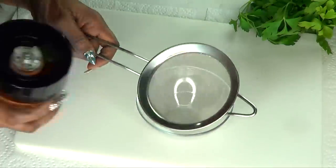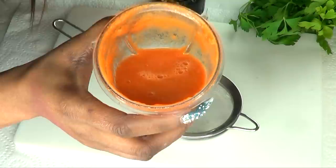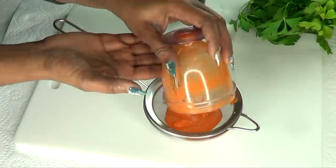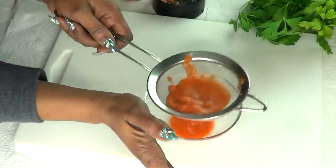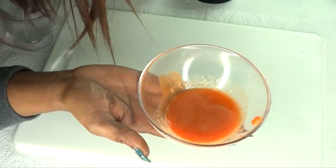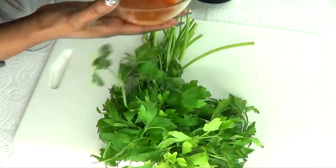Now after blending the carrot, we're going to strain. So you need a strainer, and this is what the blended carrots look like. So we're just going to pour this in. And we're going to strain since we only need the carrot juice. So now that we have our carrot juice ready, we're moving on to preparing our parsley.